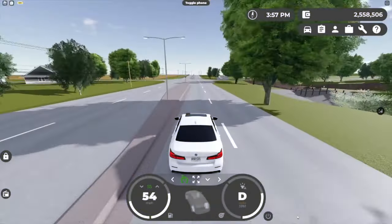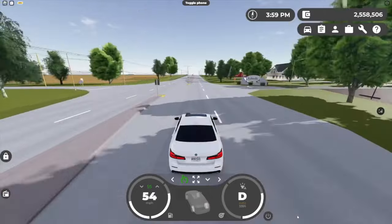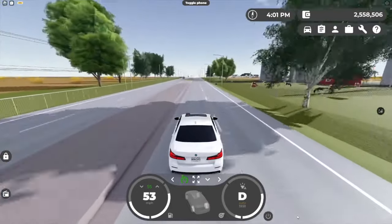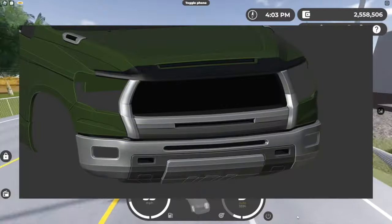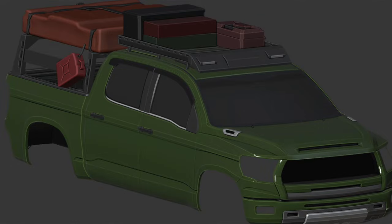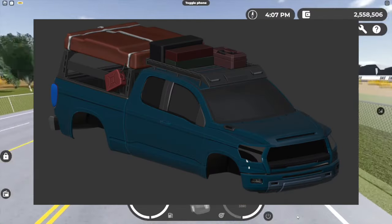So for the leaks, we're going to start with a lot of Toyota Tundra updates, and I mean a lot of Toyota Tundra updates. Here are just a few images. Okay, that's some of the Toyota Tundra. There's still more. Here's a Q8 leak. More Tundra, more Tundra, more Tundra.